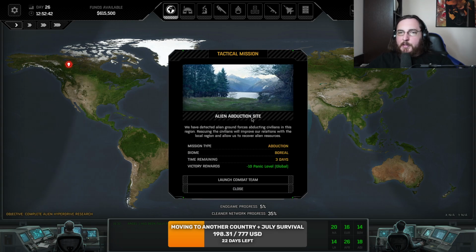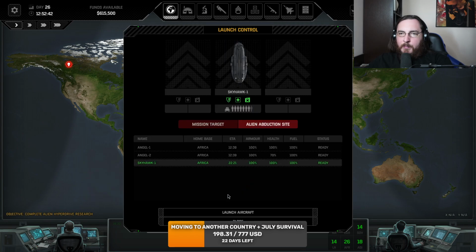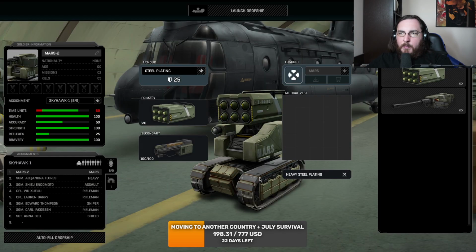Alien abduction site. Crown forces abducting civilians in this region. Rescuing civilians will improve our relations with the local region and allow us to recover alien resources. Alright, let's go. Alright, Mars going in for sure.